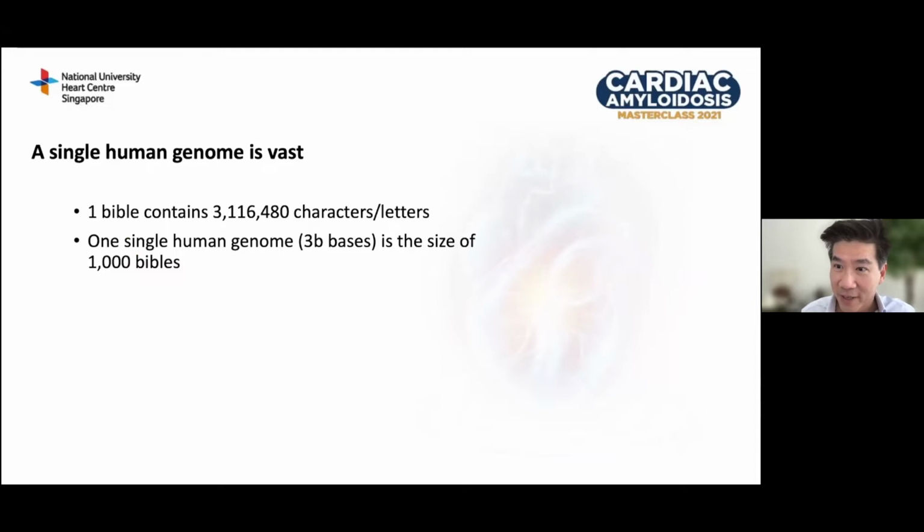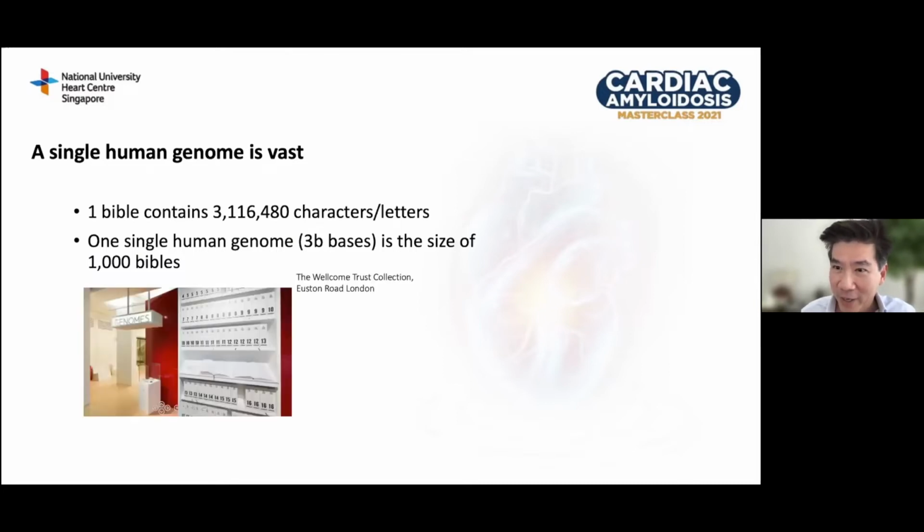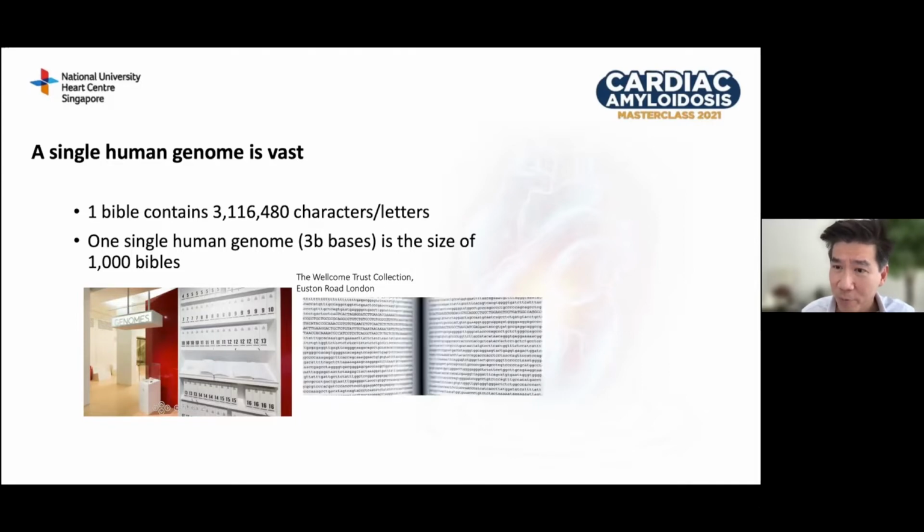And if you take the analogy that's frequently mentioned in our space, it's analogous to 1,000 Bibles. And if you went to the Wellcome Trust Museum down in London, there is this one cupboard where a single human genome is put into all of these volumes. And as you can see here, there are 5 volumes of chromosome 11. And if you open any of these books, this is literally what you see, the 4 letters in the inscrutable code of the human genome.